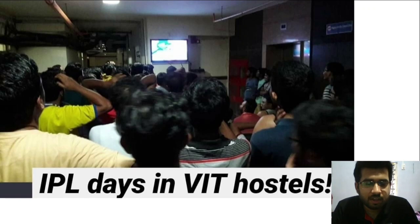Now this is a photo of us watching IPL in VIT hostel. These TVs are present on every alternate floor. You can also watch these matches on the large projector screen outside.